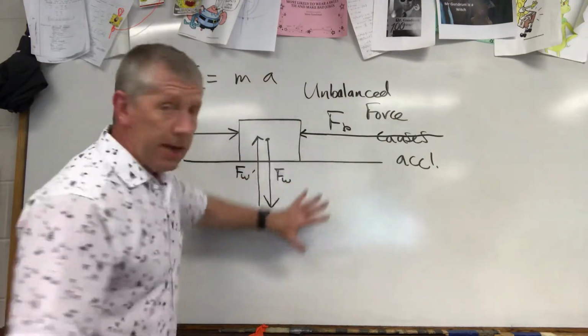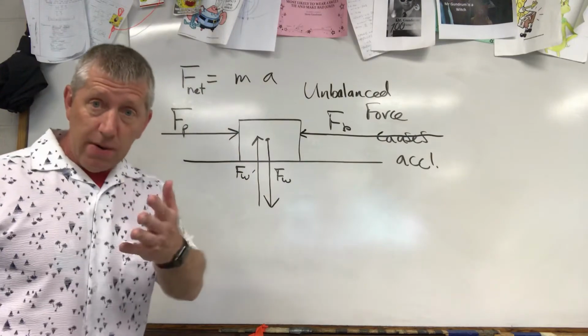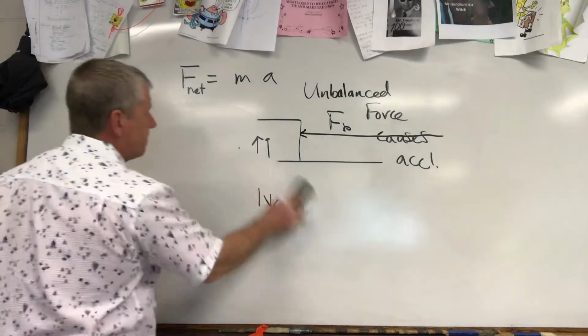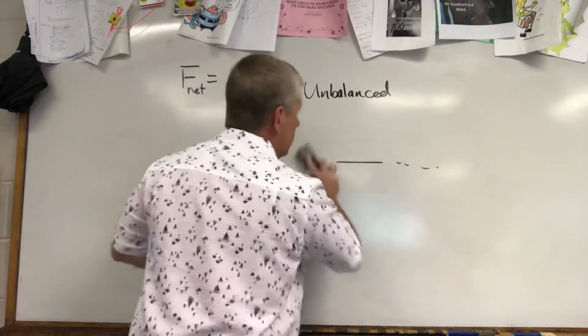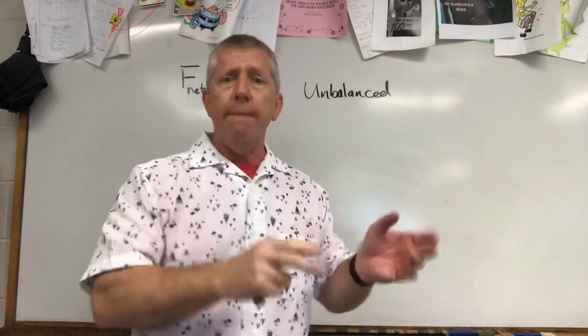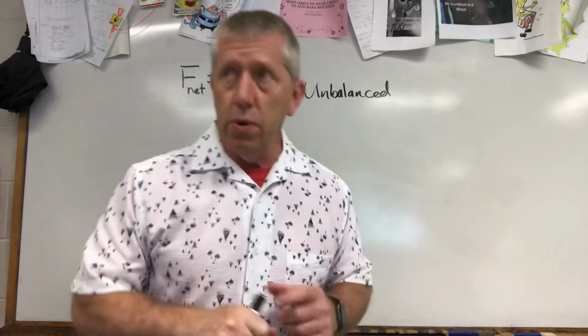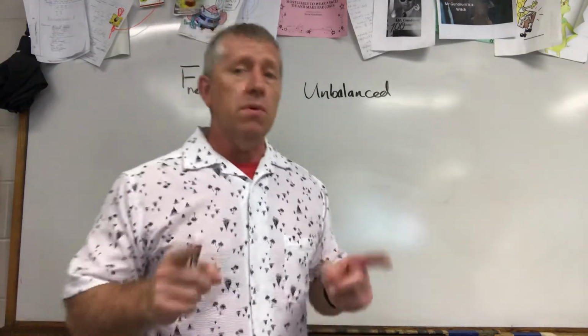This would be a free body diagram. If we had friction, we put the friction force as part of our diagram. But a free body diagram is what we're going to be using to consider what happens. It helps us visualize what's going to happen with an object. Okay, one more really cool application of Newton's laws.